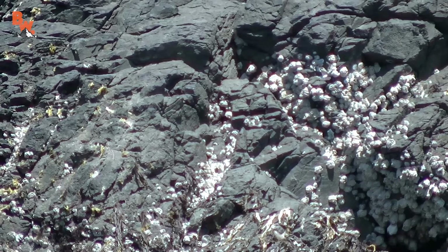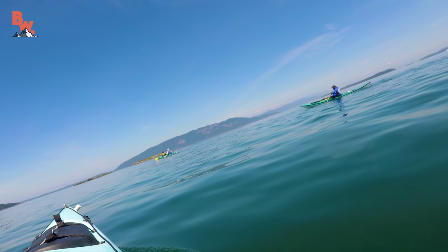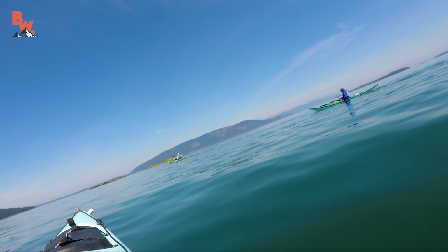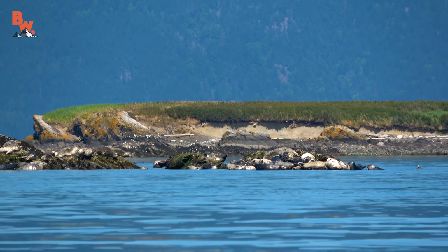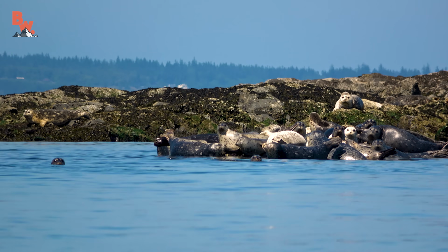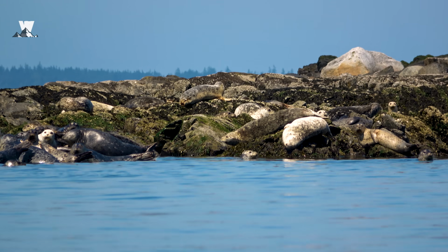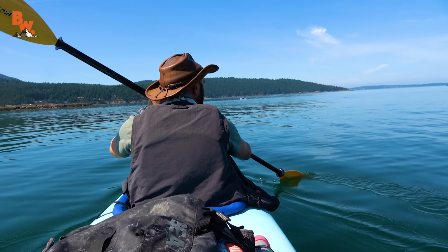toward North Peapod Island. We're still about 800 yards out, and I can hear from here that there are a whole bunch of harbor seals hauled out on the shore. So what we want to do is approach very slowly, very cautiously. We don't want to get any closer than about 200 yards from the island, and we'll see if there's any out in the water that actually get curious and come up near the kayak.